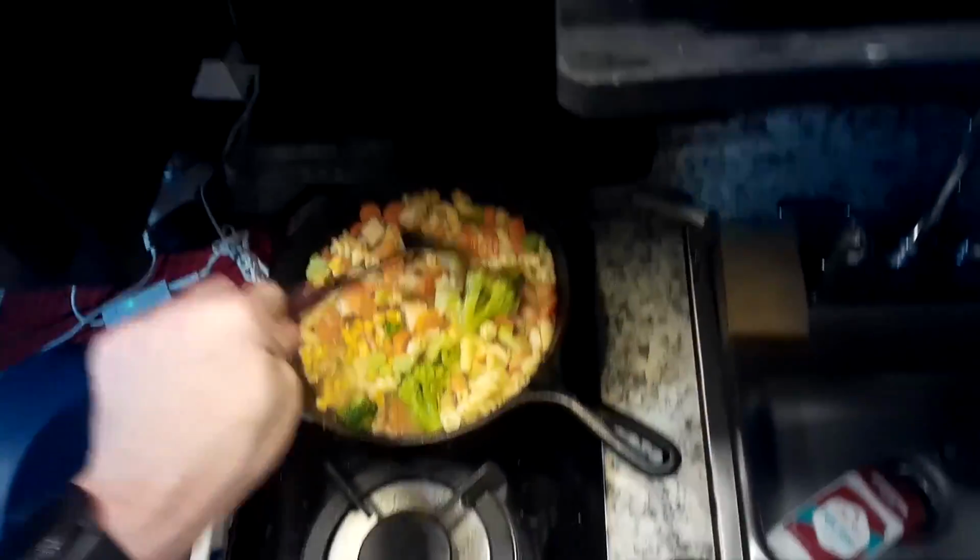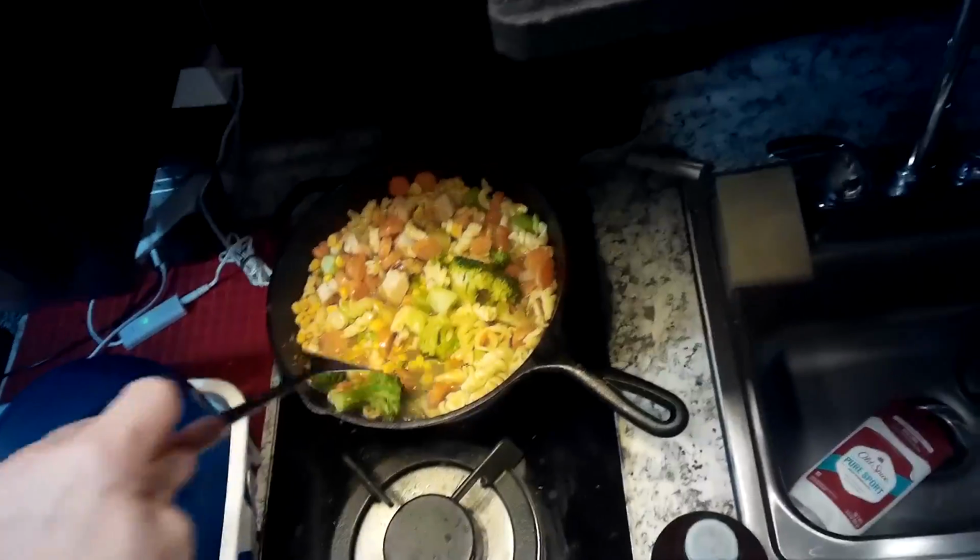Okay, that was a lot quicker than I thought it was. We are cooking up some bird's eye. Looks pretty good so far. Should be a few minutes before this is really good.